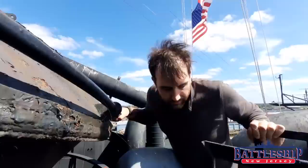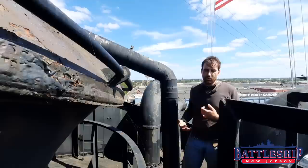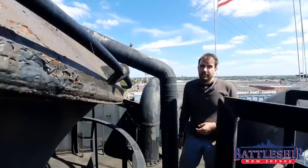So this is inside of the forward funnel. The top of the funnel has been plated off while the ship was in dry dock as part of the mothballing process. Otherwise, this is just here so you can come up and inspect this space and make sure the steel isn't corroding. Because if the steel corrodes, well, then water gets in and it can drop. We're like 13 stories above the engine rooms here.